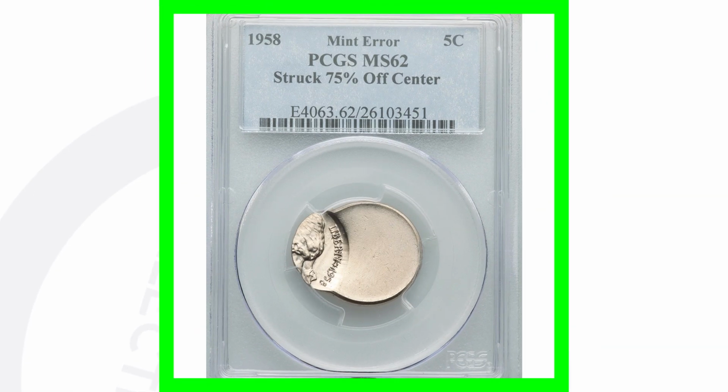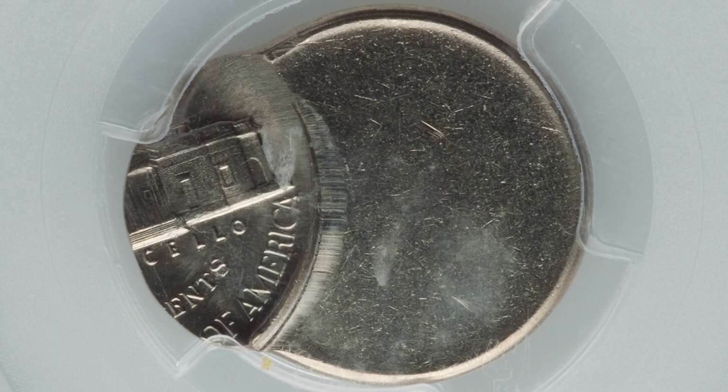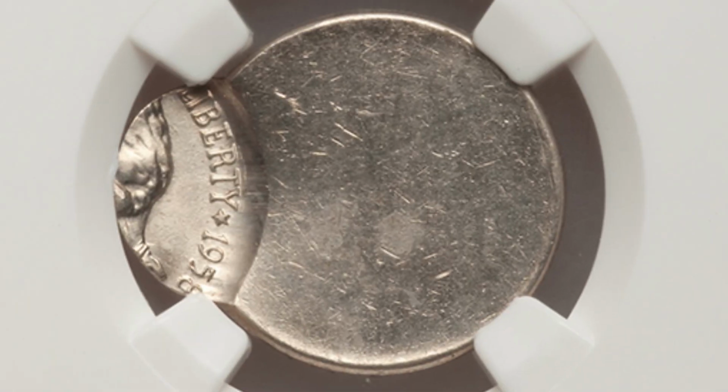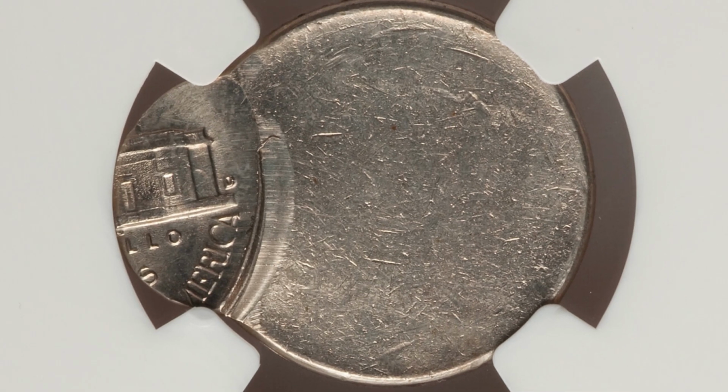Now this next coin is a 1958 Jefferson nickel that has been struck 75% off center, graded by PCGS at a mint state 62, and this coin ended up selling for over $155. Here's another example of an off-center error taking place. Another Jefferson nickel struck 75% off-center, graded by NGC, and this coin sold for over $370.